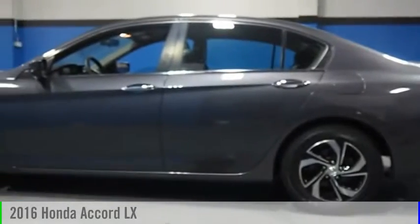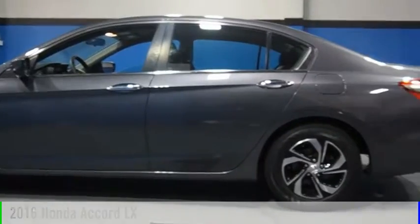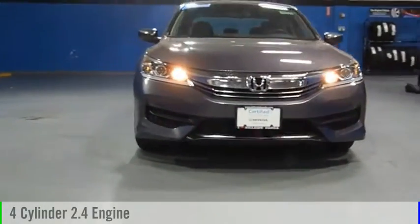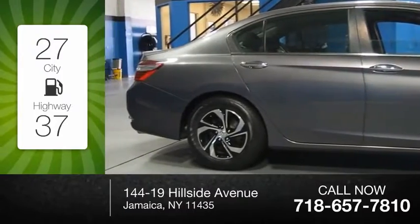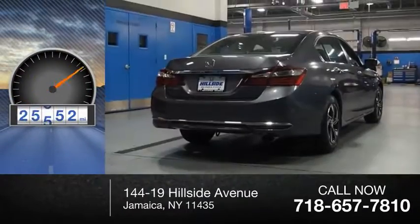Stop by and take a look at the 2016 Accord. This vehicle is powered by a front-wheel drive, 4-cylinder, 2.4-liter engine and comes with a continuously variable transmission. Great fuel efficiency saves you money by requiring fewer trips to the gas station. This vehicle has less than 30,000 miles.